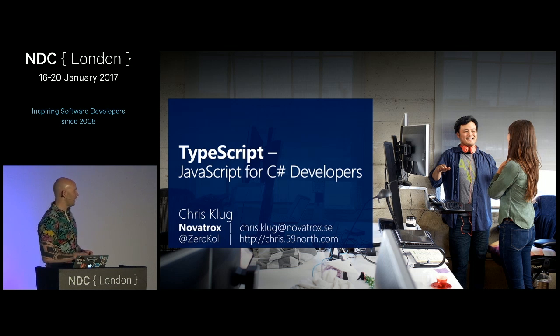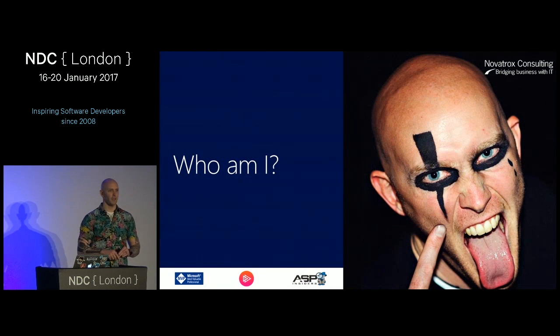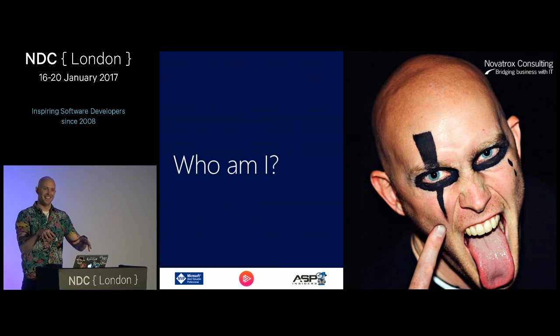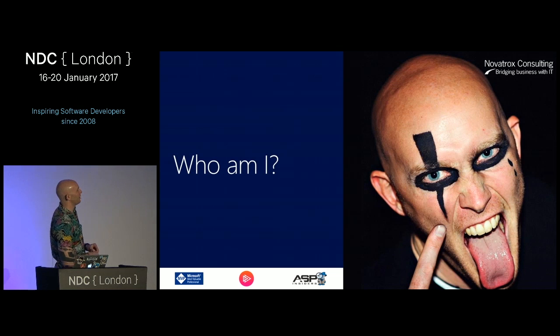So the talk is about TypeScript, JavaScript for C# developers, and that's pretty much what it's going to be. My name is Klug. I work as a software developer / mentor / speaker / basically whatever you pay me to do within IT. I work at a company called Novatrox. It used to be Novatrox Consulting. It's renamed. I'm at a new company called Novatrox Division, where I basically go around building stuff and telling other people how to build stuff, which is much more fun than actually building it yourself, because you can blame other people.